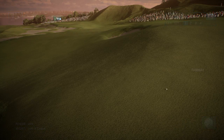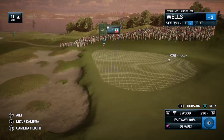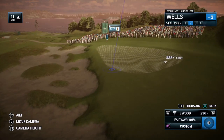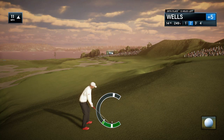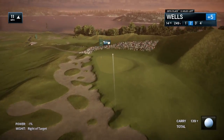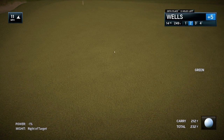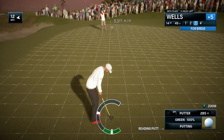Nicely played shot, about 310 yards down the fairway. This, the second shot here at the par 4. Midway through this back nine, could use this birdie here at the 14th. Made a par in his previous round. This time, it's for birdie.